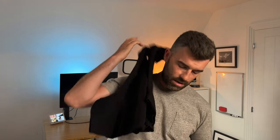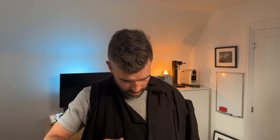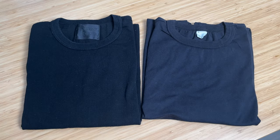So let's talk colors, and there's not really much to talk about. They both come in black and they both come in white, and that is it, nothing else. I did find the Wonderlooper shirt is actually a little bit darker than the 3sixteen, and I don't know if that's because I've worn the 3sixteen a lot more, but I find the 3sixteen a little bit washed out, whereas the Wonderlooper one, this one here, is a lot darker. So make of that what you want, but they're both black.